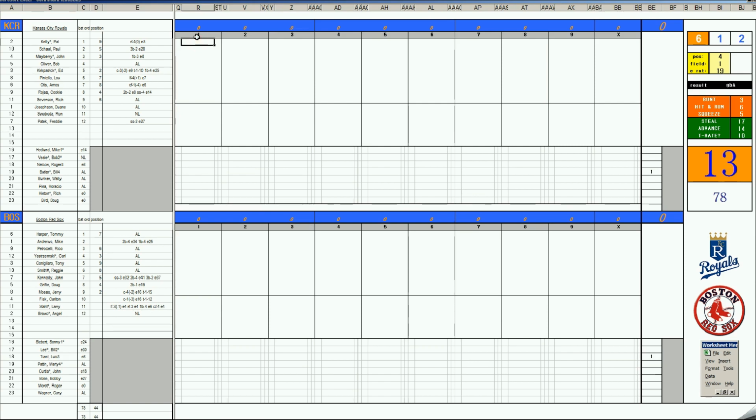Leading off for Kansas City is the Reverend Pat Kelly, 63, grounds to short. This is Conigliaro, still Petrocelli at short. Still playing there, didn't move over to third yet. Makes the play. Paul Schaal, 69, center. And John Mayberry, 38, second. Bottom of the 1st, it's Tommy Harper, 211. Grounder to short. Mike Andrews, 57. Double 1-2, fly ball, fly ball. Rico Petrocelli, 59, rolls to second base.